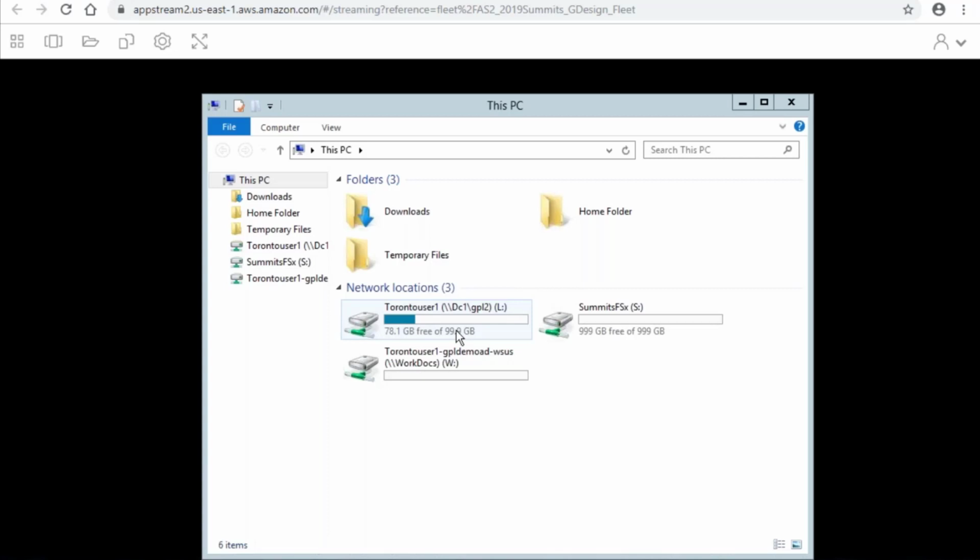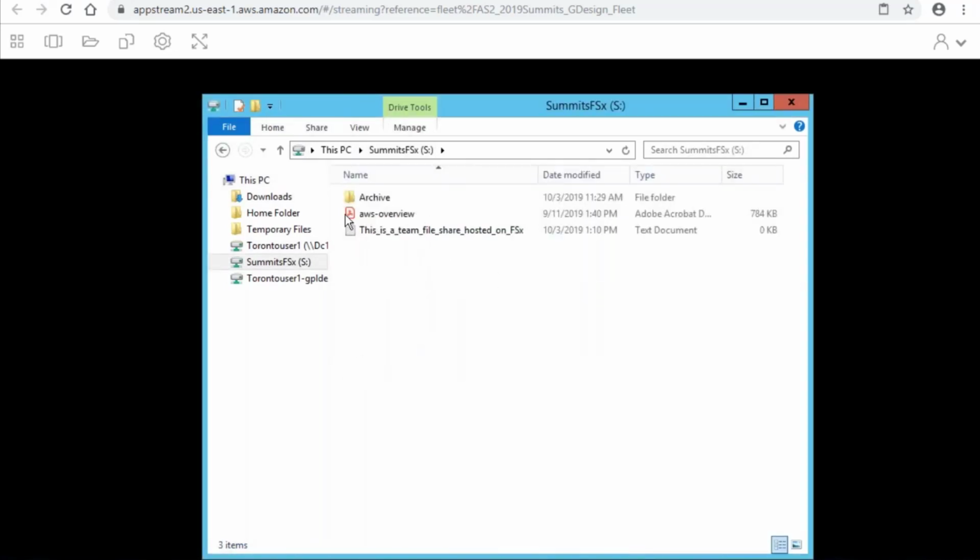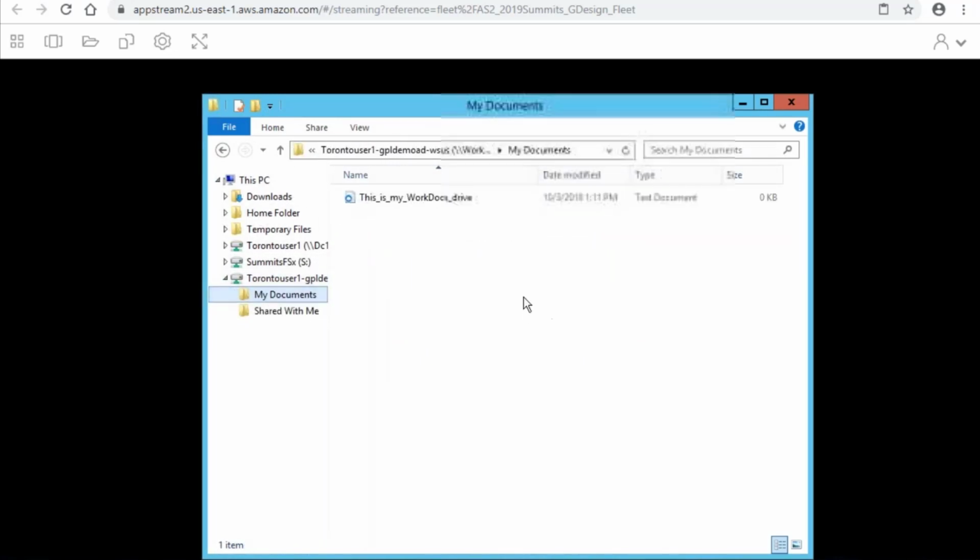I have my home drive that's pointed to my on-prem file server. I have my Windows FSx team share here, and I also have my WorkDocs drive that you saw just on my workspace. And so I have access to the same capabilities that I had before. In addition, I have my home folder, which is a persistent file storage specific for AppStream if I didn't have access to these other 3 options that I've configured. So there's my home drive scenario.